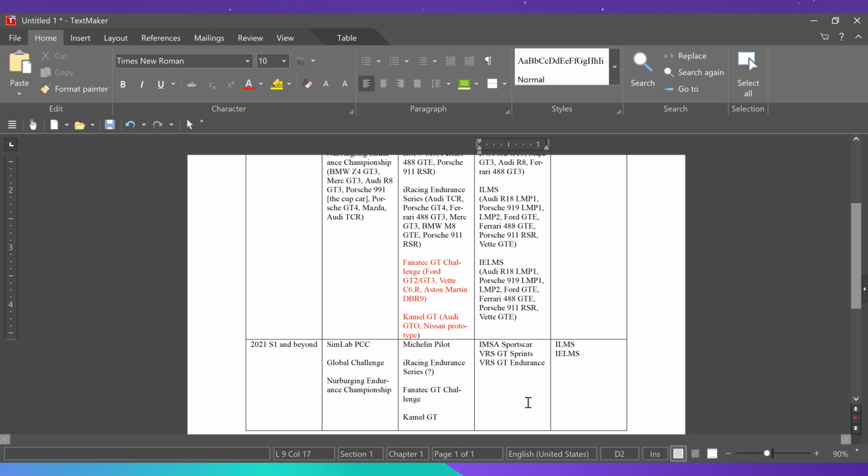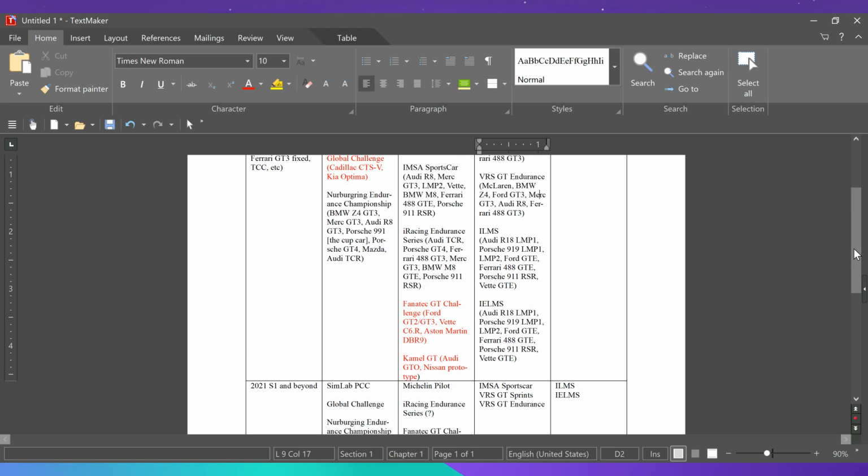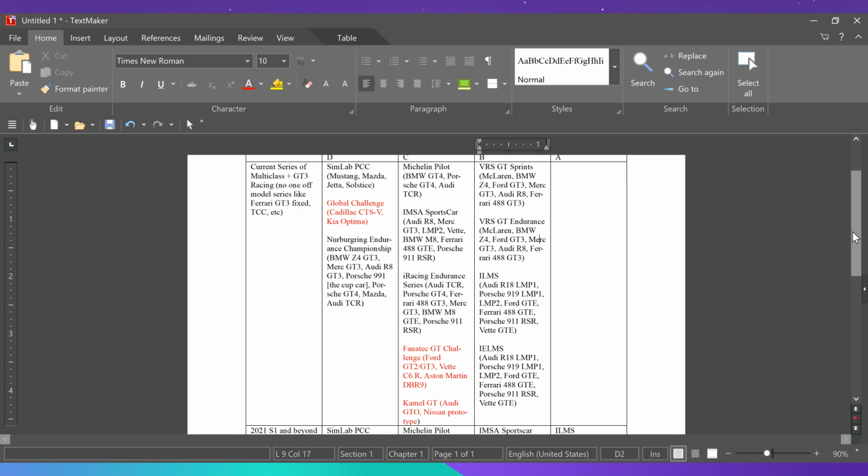Shifting over, you see the IMSA sports car moves over to B. VRS Sprints and Endurance, that hasn't been announced that that's moving to A. So there is some question marks about whether it's going to stay in B. And then the Le Mans Series and the Endurance Le Mans Series shift over to the right into A. So there's definitely a bit of a flattening out that has happened in the Endurance Series. Now for the car choices.